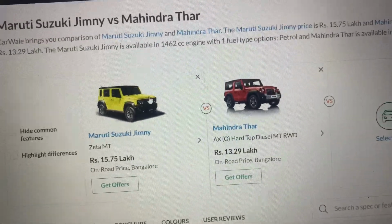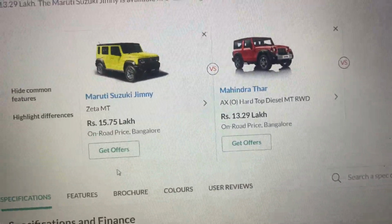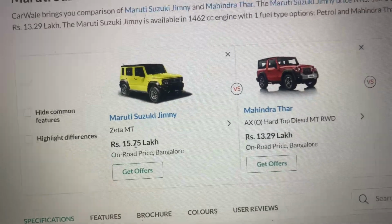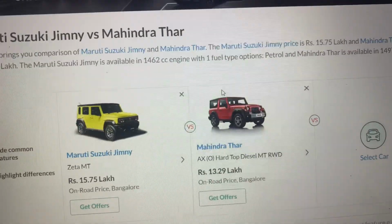So before that, let's start the video. They both are Jeeps. I'll start with the price first. The Jimny's price is 15 lakhs and Thar's is 13 lakhs. So Thar gets a point.